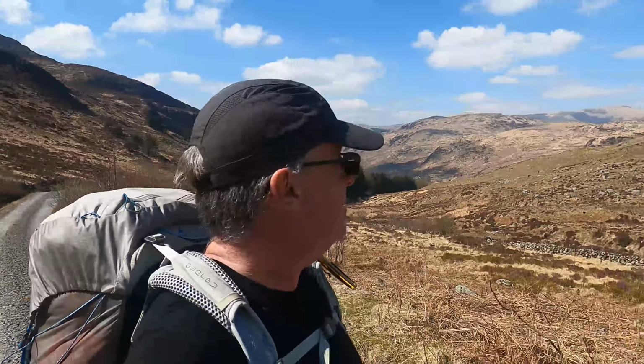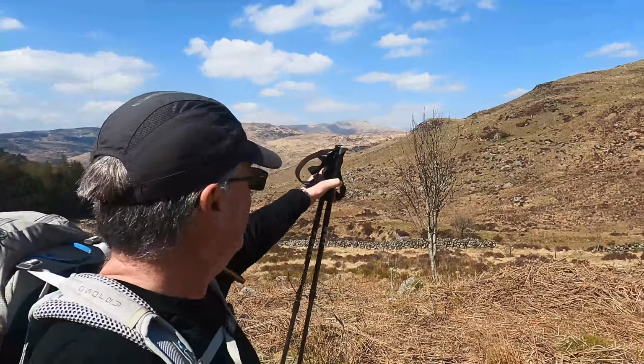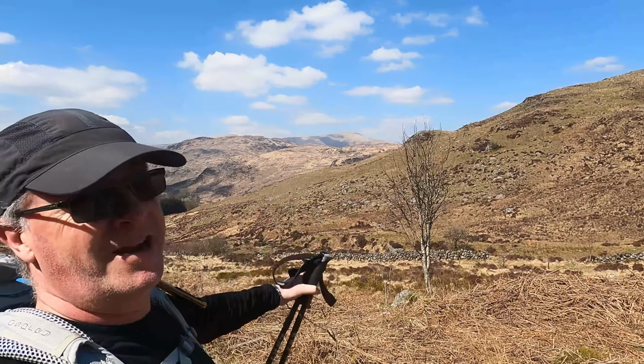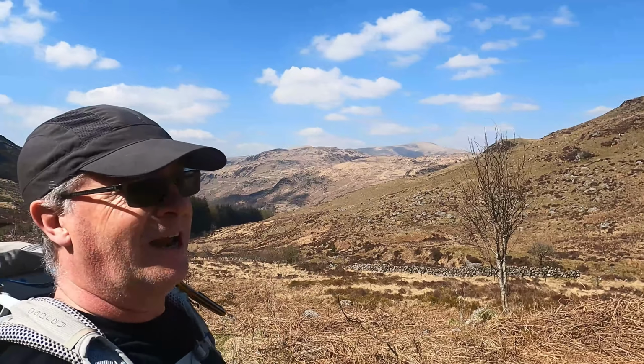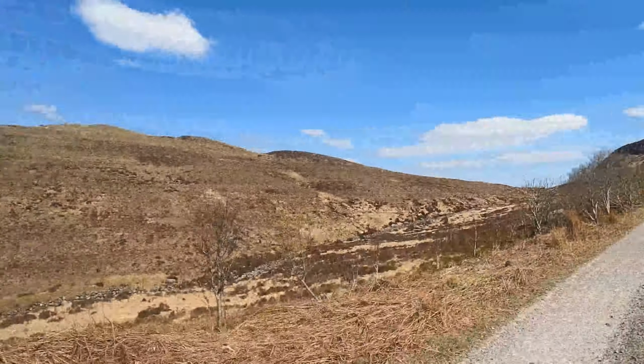So I've gained a wee bit of height now. Looking back, you can see where I've come from down there in the valley, and then up above my head here, hopefully you can see it, is the Merrick in the distance there. And I'm going to continue to head straight over the pass up this way.